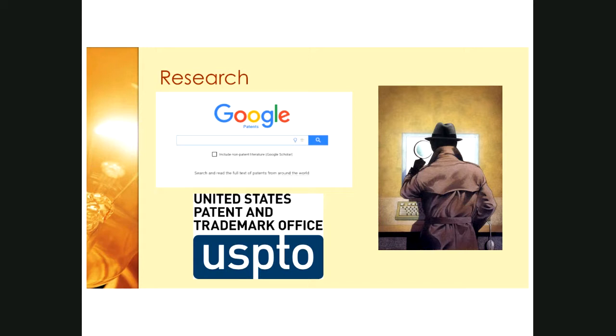You can also search on Google Patents. They've got all patents from around the world. You can search for the United States. You can go on uspto.com. That's the United States Patent and Trademark Office. And you want to do some digging.